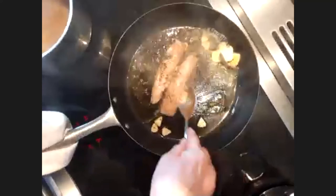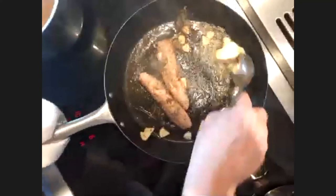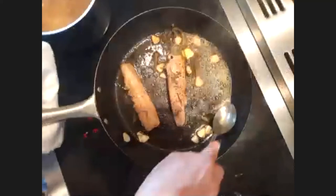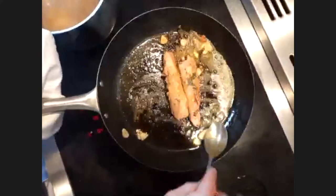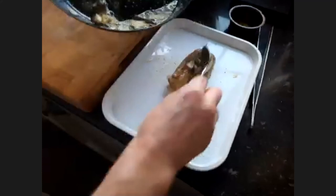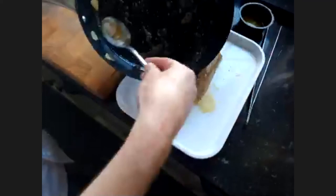Right. And then put a bit of butter in there. It's just a nice little seal all over. A lot of flavour. I'm going to just baste these off. A bit more heat. And that's the rabbit done. So I'm just going to take these over, let them relax. So they can relax for a few minutes.